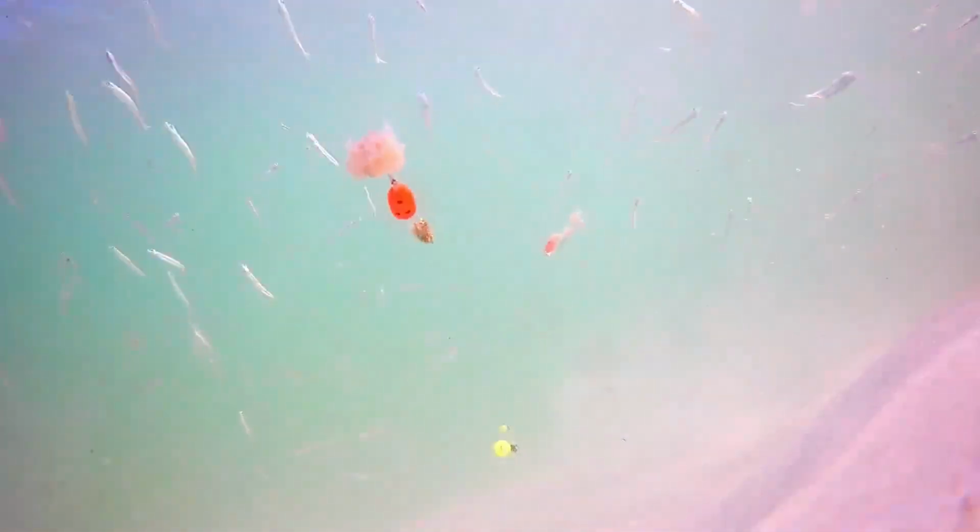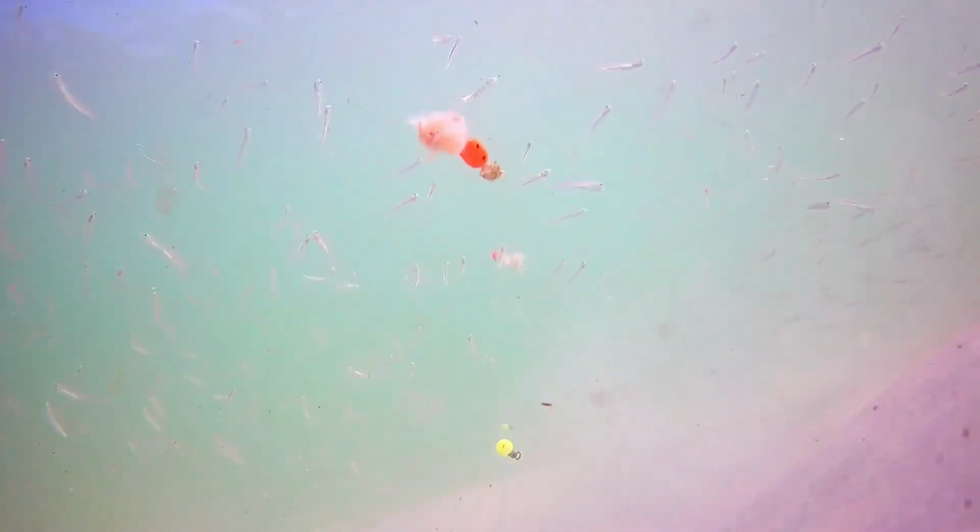Typically, Okaloosa Island's water is crystal clear. This tinge, a tint of green, is uncharacteristic of Okaloosa Island. If you can see right here, look at all the minnows. And I want you to pay attention to that. That's either baby ladyfish or glass minnows.